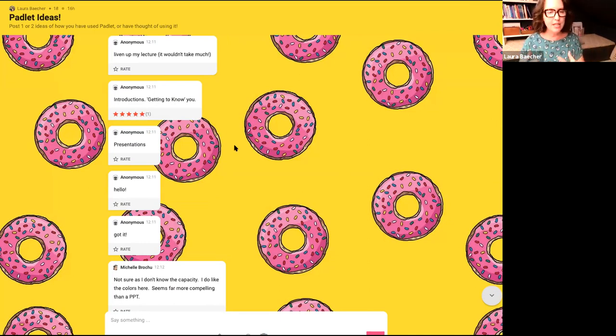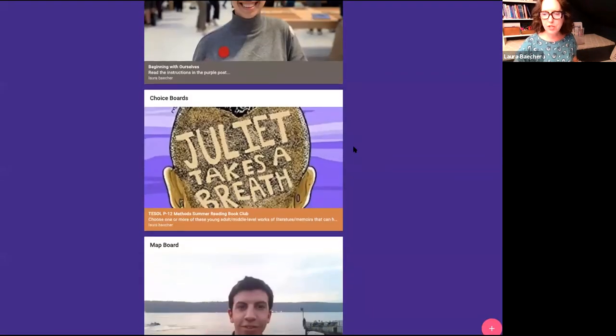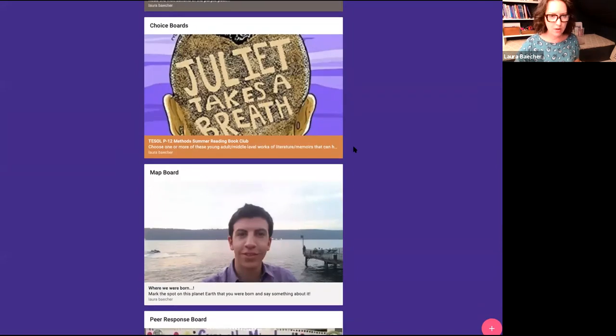So you can build that into the assignment so that it creates that interactivity. It's not just like a post and leave it. You want to think about how can students come back to it and maybe add on a comment or a rating or whatever. Okay. Third thing I was going to show you is a map board.